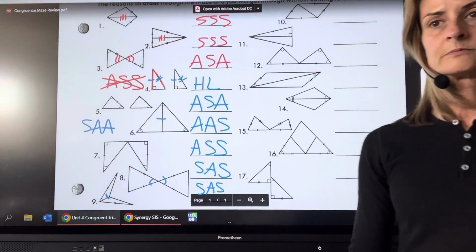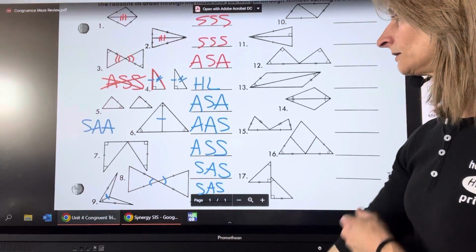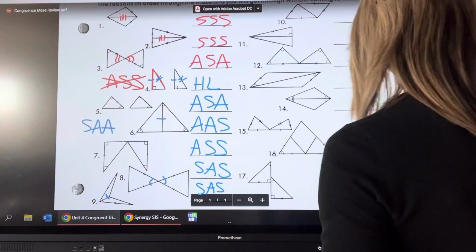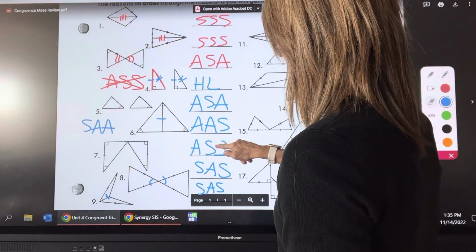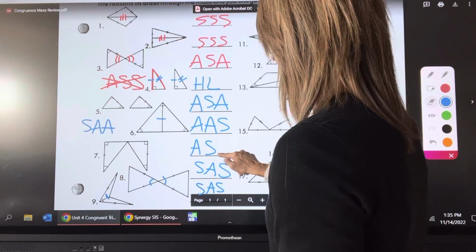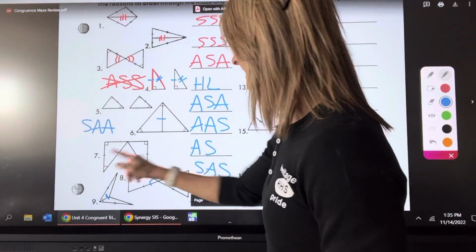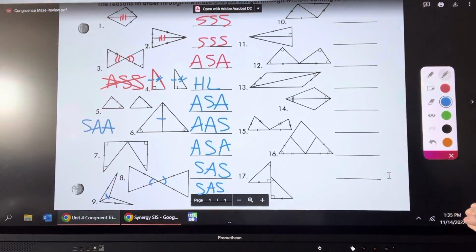Yeah. One of your answers has angle, side. Oh, what did I do? On mine, it's angle, side, angle. Thank you. This is not right. Glad you caught that. I would have had to delete my video. Angle, side, angle. We have a side in between two angles. Thank you. Perfect. All right, number 10.